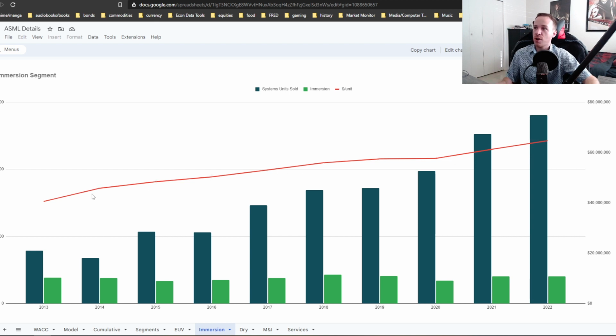And then looking at the dollar price tag being attached to it, or the euro price tag, man, I'm doing that over and over again. It went from 40 million euros per unit back in 2013 up to about 65 million euros per unit in 2022, showing that these are still some pretty advanced devices themselves. As we were talking about, the immersion segment itself was a little bit more of a specialized version of the deep ultraviolet, not exactly the most voluminous of the workhorses of the industry, but still with a pretty hefty price tag associated with it.